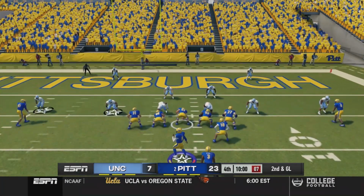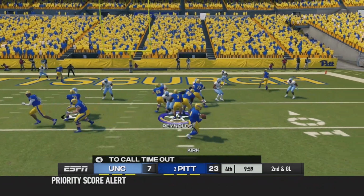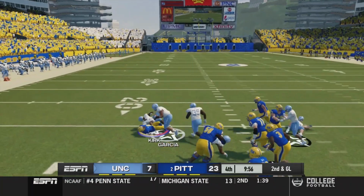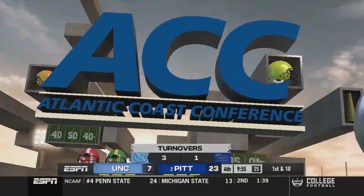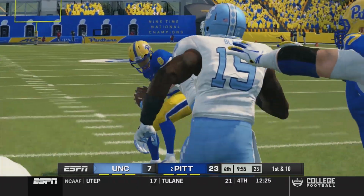Second and goal now. Panthers with the football to start the 4th quarter here. Kirk making some game time decisions. Back to pass. Has time to throw, loses the football, though. It's knocked away there as the pressure got to him. Johnny Garcia, the man to pick it up, but the man to jar it loose was Kavarius Black yet again.